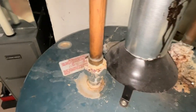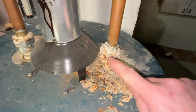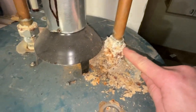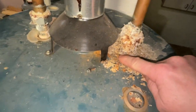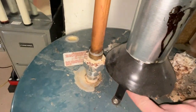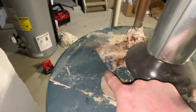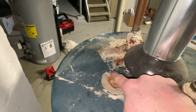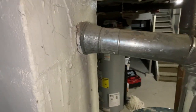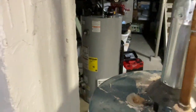Let me bring in a little closer here. As you can see, it's toast. This thing was not venting at all. The vent was rolling out here and here. It's been rolling out vent for a long time. So yep, this is why we're going with that A.O. Smith power vent. Vent that right outside.